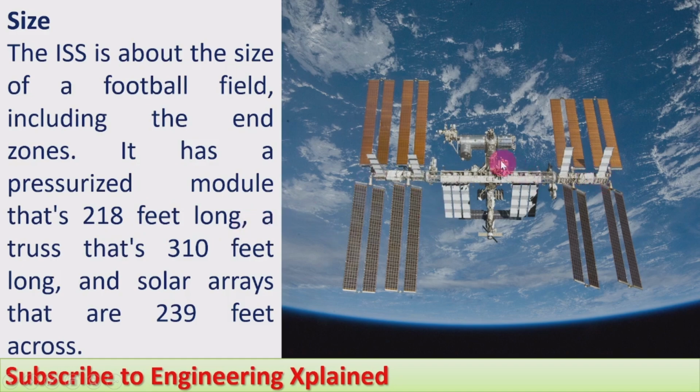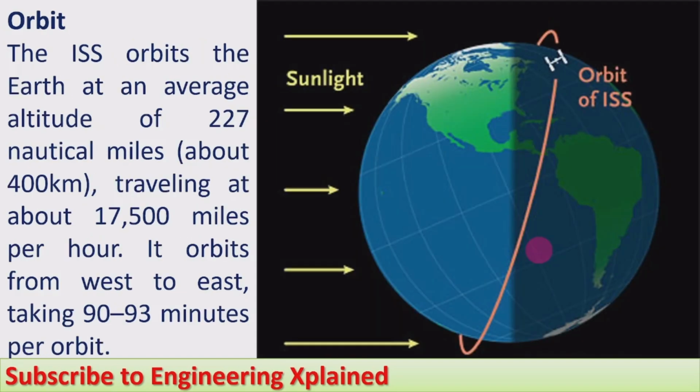Inside are the pressurized modules, and the truss is 310 feet long. The solar arrays are 239 feet across. These are the dimensions and size of the International Space Station, and in detail we can see what the modules are and how they are connected.